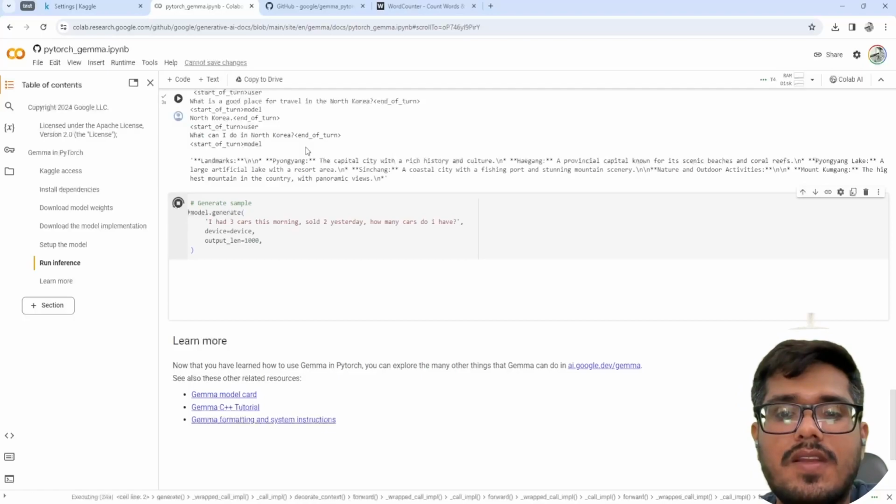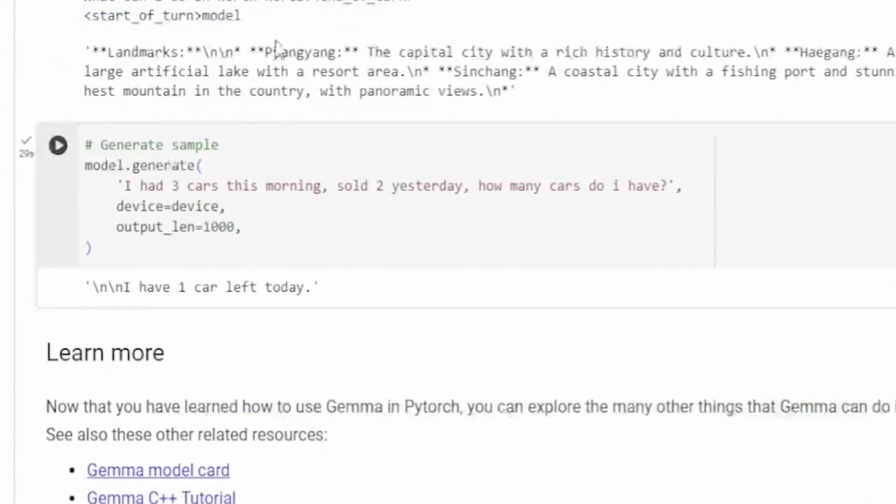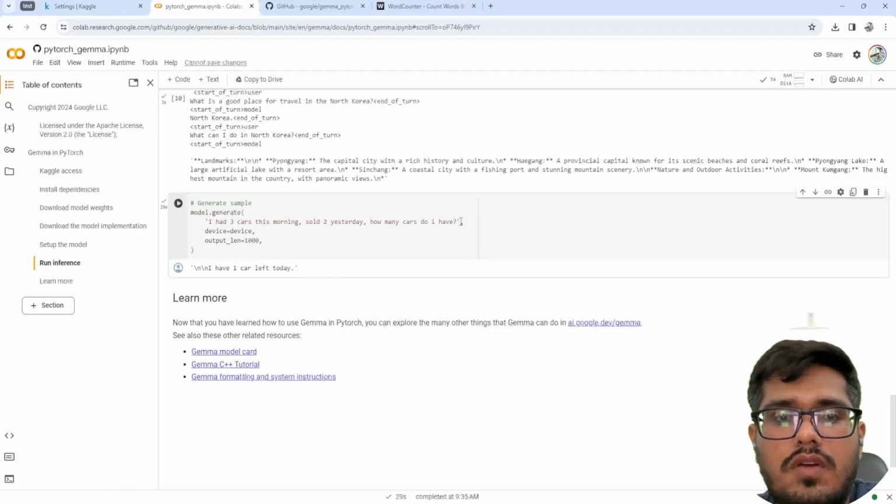So let's see if it's able to figure out the reasoning question well enough for us here. And to my disappointment, it still says I have 1 car left. So again, not very different from Gemini Advanced, which also thought that I had 1 car left.